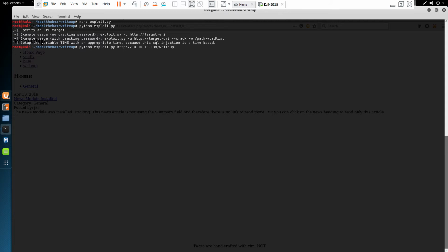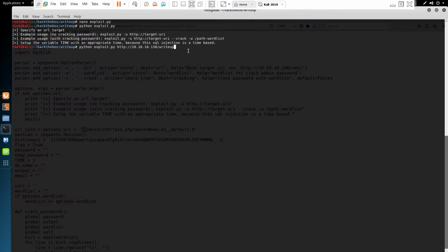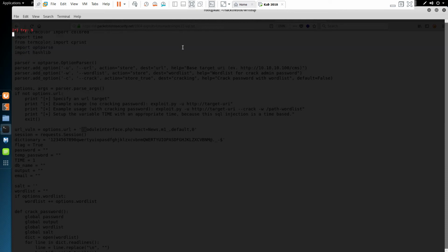So if we go back to the exploit script, we can see it actually puts the slash, so we don't need to put that in our exploit. So we could do crack, because we want to crack the password, and we provide a password list. So we just use usr share wordlists and we provide the rockyou.txt file. So run this exploit, and it says what? Something wrong. Oh right, we have to provide the URL flag, so -u, and we run this exploit.